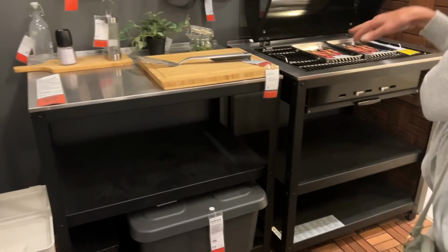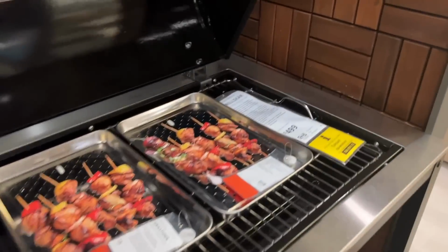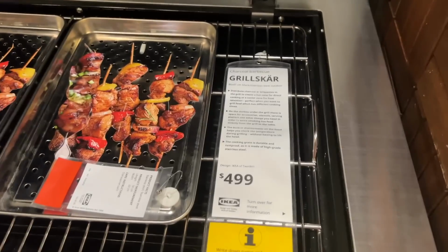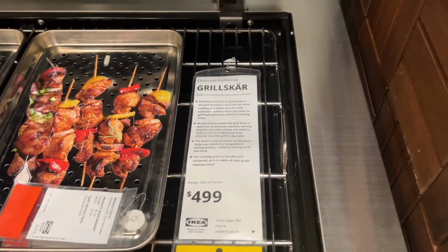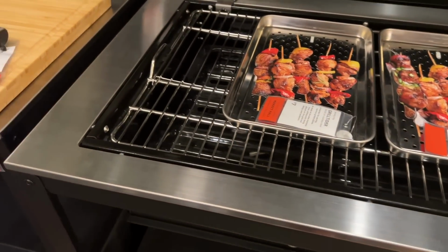There's a barbecue and stuff. Yeah, we want to get a new barbecue. Is this like a charcoal barbecue? Oh, they actually sell it. IKEA have got into appliances now. Is the barbecue new? Look, whatever, $500, not bad.